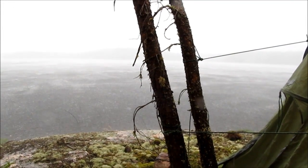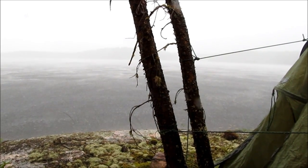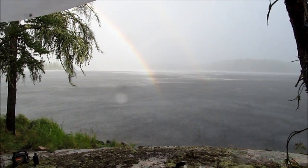Sucking up just in time. Well, maybe about 15 seconds too late before the downpour hit. And then the rainbow.